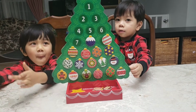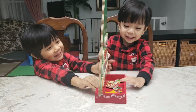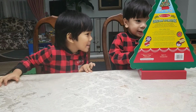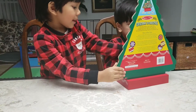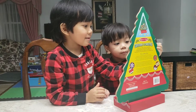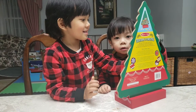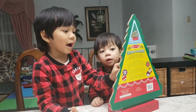Woohoo! All right, so who wants to pick an ornament to put on number 7? Oh, it's okay. Let him do it. Let's pick together. How about this red star? On number 7, Camden. Red star. There you go. Turn it around and show it to me. You can put this one on number 6 tomorrow.